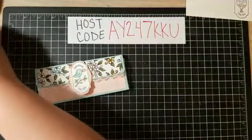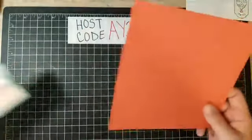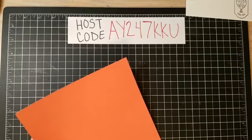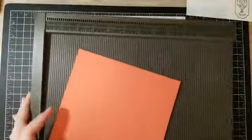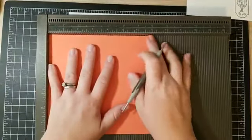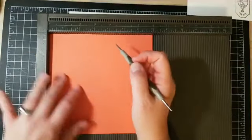So what I have is a 7 by 6.5 piece of cardstock here. And I'm going to pull out my Simply Scored. So let me pull this out. Okay. Make sure that it's all on camera. So we're going to start on the 7-inch side, and we are going to score at 2 1/4.